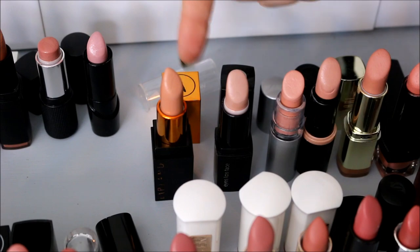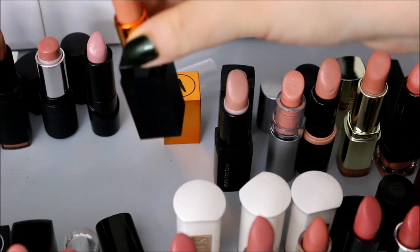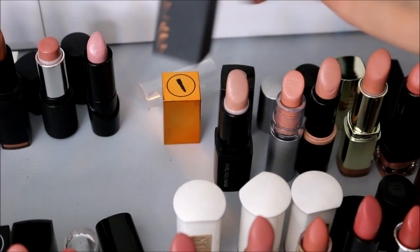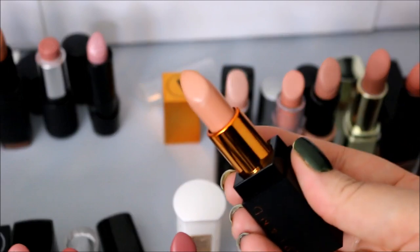This one is from Lipland Cosmetics. Keeping, this is called Nakey. I know, it's a weird name, but it's a beautiful super pale nude. It's almost too nude for me.